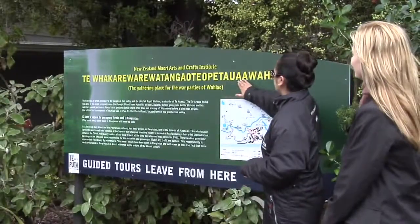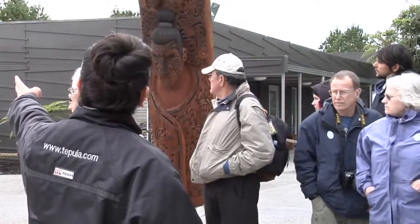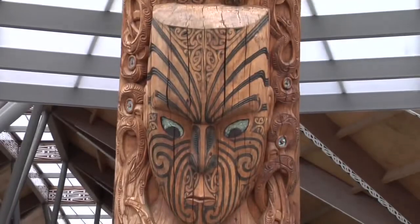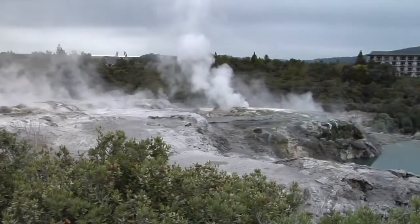Rotorua is situated on the volcanic North Island of New Zealand. A visit to Te Puia Geothermal Park introduces our guests to Maori legends, history and culture, as well as providing a close-up view of the geothermal activity.